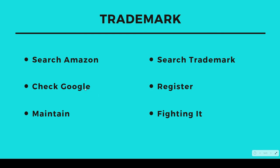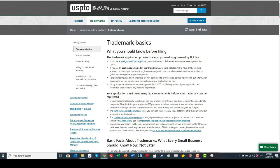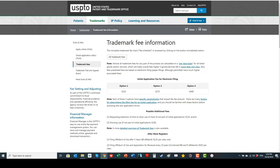If you do find someone else is using it, it's better just to think of something new rather than tweak it a little bit and use something similar. Just think of something new, repeat the process, search for the trademark, search Amazon, check Google. Then if you're okay, you can go ahead to register it through the website. You can use an agent to do this. There are services that do this for you.